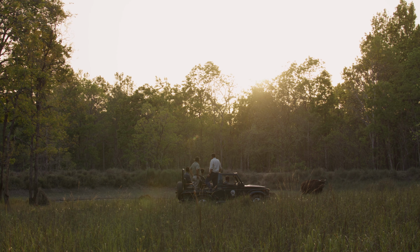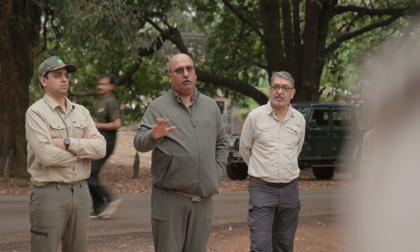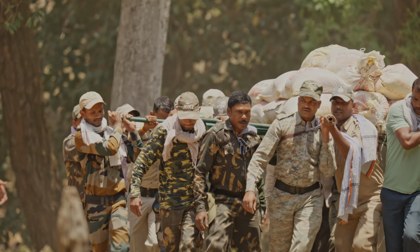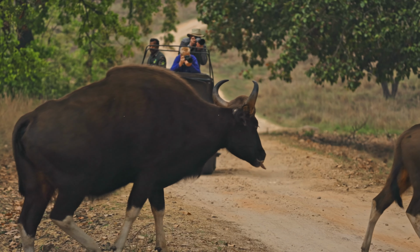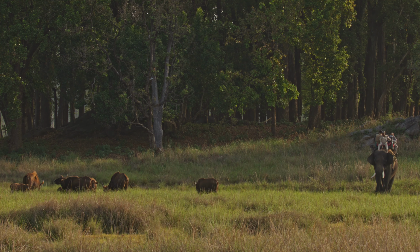Now, over 20 years since its disappearance, a team of passionate officers has set out to restore Gaur to Sanjay Tiger Reserve. But it won't be easy. The team must pick and move select individuals, which means they cannot capture them by herding an entire group into a corner. Instead, each Gaur must be chemically sedated and manually lifted into a truck.